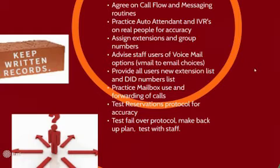And test it, again, before cutover as much as humanly possible. The more you do of that, the better all this will turn out. Make sure your staff is aware of all the changes going over and what's expected of them.